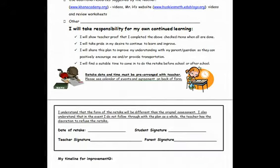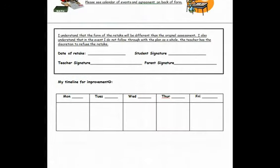So we'll have all those. We'll have everybody sign here at the bottom. And then we also will have a timeline for you. So let's say you turn this in to me on Thursday. We say, okay, next Thursday we're taking the test. You're going to work on the homework over the weekend. We're going to talk about it on Monday morning. Tuesday you're going to stay after school and make sure it goes right. If you don't follow any of those, you don't get to retake it.